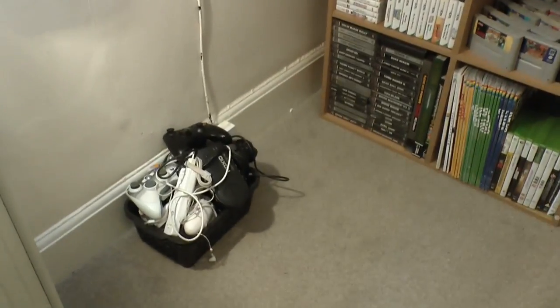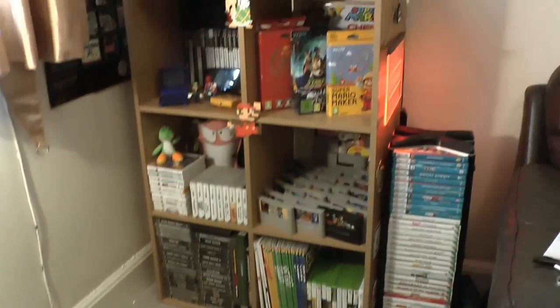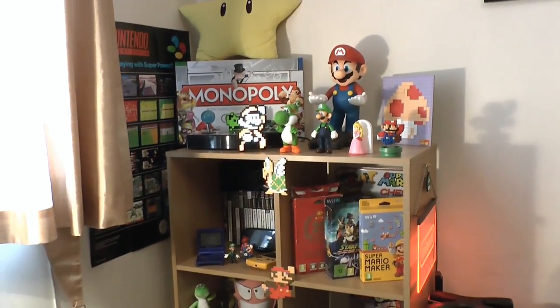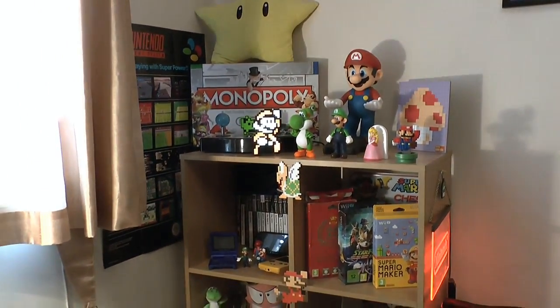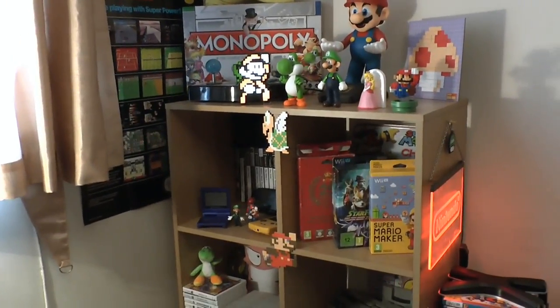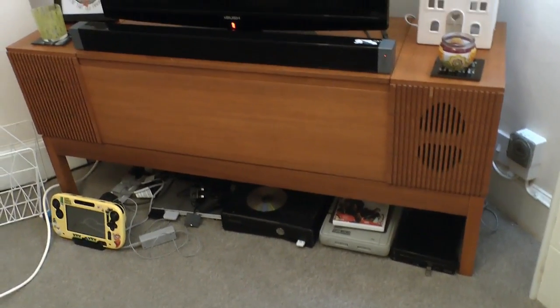On the floor down here you'll see a box of controllers and whatnot, which I still haven't found a home for. But it's kind of cool to be able to get some of my collection on show in a corner of the flat, because obviously we're limited for room here, so it's nice to have a section for that. As you can see, if I pan around here, it's where we shoot stuff for Black Arrow Game Talk and whatnot. You'll see consoles down in the corner there, still a bit of a mess, so I do apologise about that.